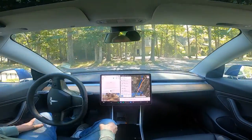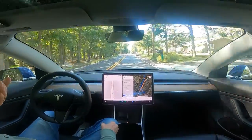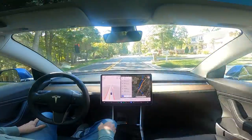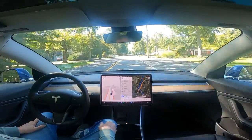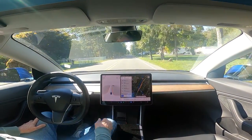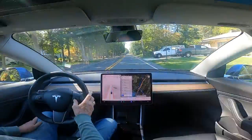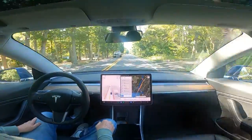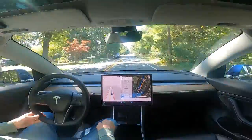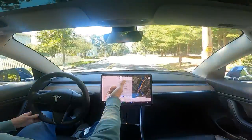A little hesitant here, very hesitant actually. I mean, I had to make a right-hand turn. Oh, it doesn't know what the speed limit is, and I'm still going 20. I wonder when it's going to realize the speed limit's 35. Well, before I get people on my butt, I'm going to speed up. Eventually, it'll see a speed limit sign and adjust the speed accordingly.